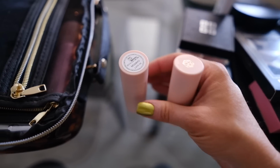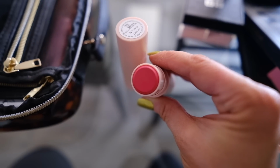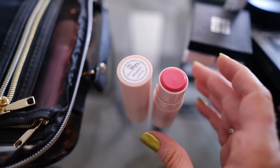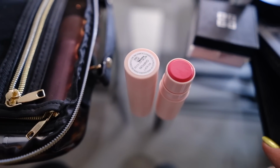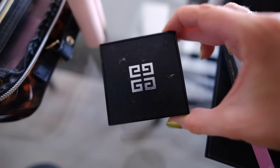These are 2 new shades of M Cosmetics. I love the formula of these blushes, some of the best. So I think I'm gonna try both of these today and see which one I wanna pack. This one's like a lighter pink. Even though I really wanna bring this, I'm gonna say no to this powder just because I have one other powder in there I'm testing, or 2 other powders.